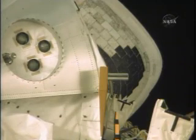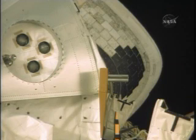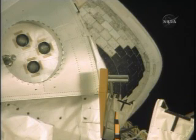This is Mission Control Houston. The Leonardo multipurpose logistics module is making the last few inches down into Discovery's payload bay.